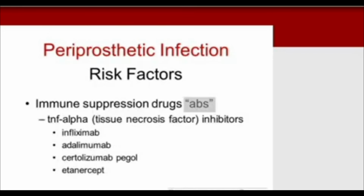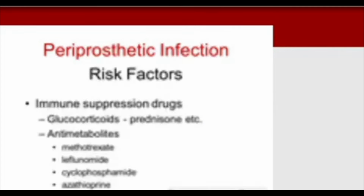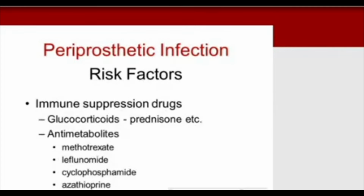Remember, immune suppression drugs, specifically the anti-TNF alpha agents, they all end in AB. So if you see any of these chemicals here with AB at the end, this is an anti-TNF agent. You want to avoid these if at all possible before your surgery. Immune suppression drugs also include glucocorticoids, antimetabolites such as methotrexate and Arava, and these other agents.